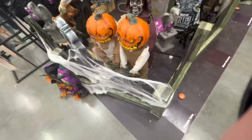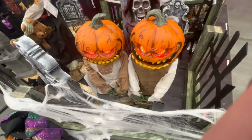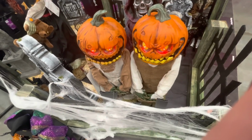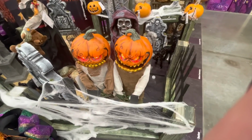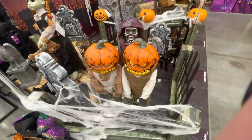Now I had seen these little guys online and thought they would fit my yard pretty well, standing behind a tombstone or in front of one, but they looked a lot better and a lot taller online. The speaker's not turned up very loud, so I don't know if it's a very loud animatronic, but they're a lot shorter than I was expecting, so I don't know if I'm going to pick them up, especially at the price of, I think, $99. A little too pricey for what you get.